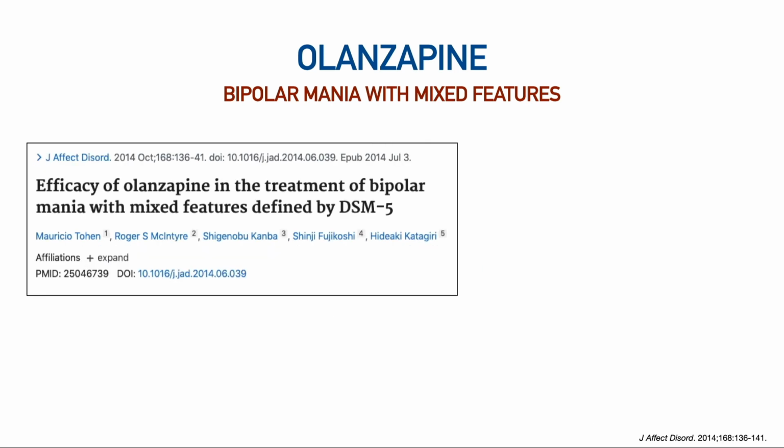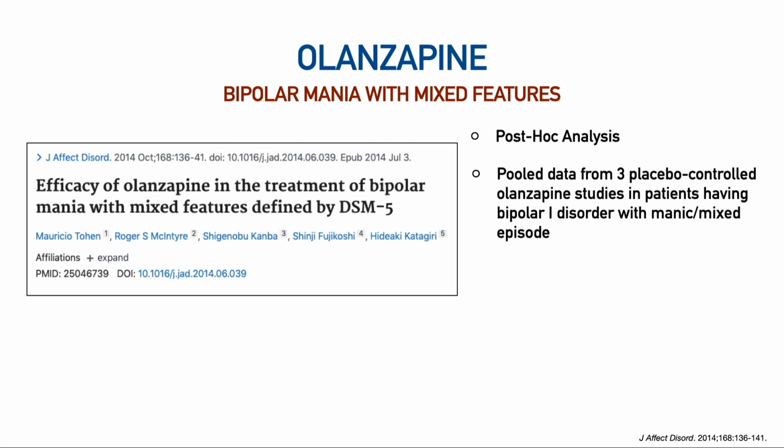And then we have this post hoc analysis published in 2014, again by Tohen et al., in Journal of Affective Disorders. So you will see that most of the data is from post hoc analysis moving forward. So what they do is they pull data from prior placebo-controlled studies, and then they look at the mixed feature specifier on those patients, and then they make results out of that.